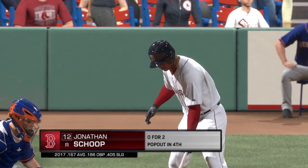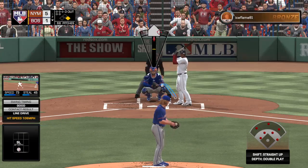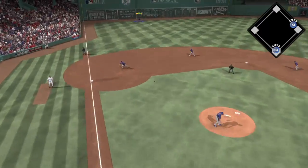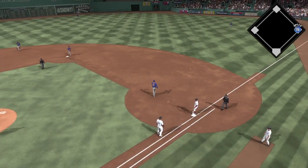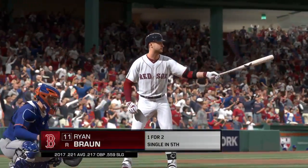Here's Jonathan Schoop now. No hits in 2 trips to the plate for him in the ballgame. Jonathan Schoop. He's ready. Here's the first offering. This is line to left. Cespedes is right there as he puts it away. No problem for the first out. And he will scurry back to first as he'll think twice about trying to move up.